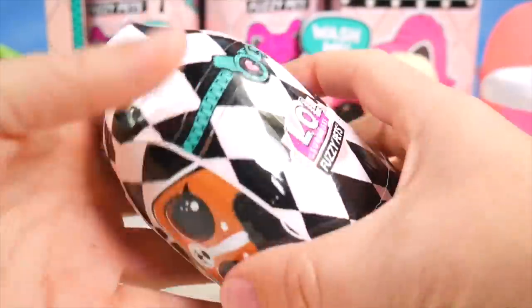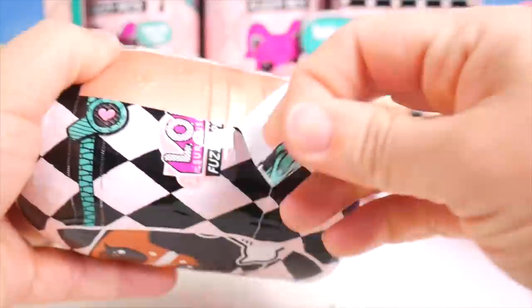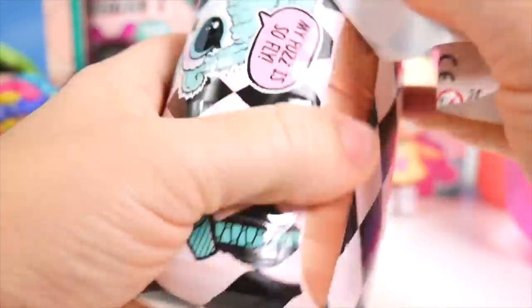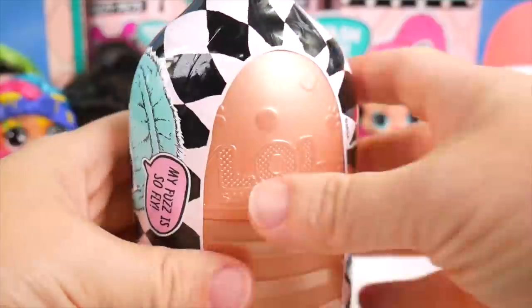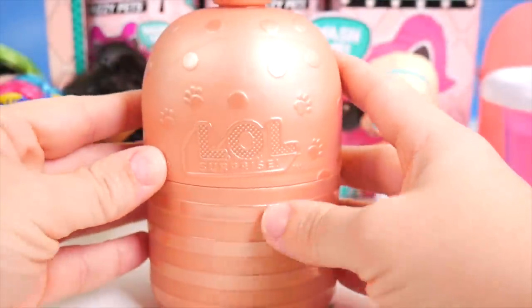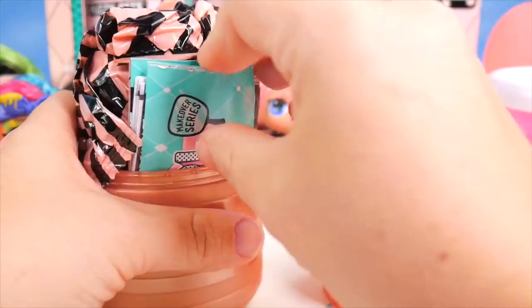Unwrap there. Let's keep going. So much more to see. This one is gold. Oh my goodness. This means we've already got a gold, super special fuzzy pet. I hope so. I just can't wait to find out. I've got to get this open. Because our other one was a peachy pink color. But this is definitely gold. Open, open. Ooh, looks the same inside.